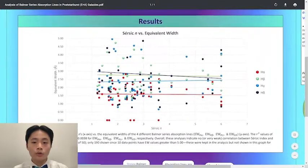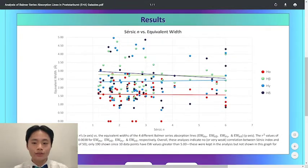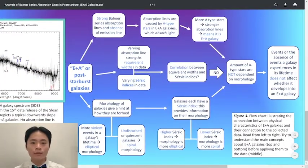To analyze for a trend between the collected data, several Sersic index versus equivalent width graphs were created. This result is kind of puzzling at first glance, so I made a flowchart to guide us through. Absorption lines are caused by A-type stars in E+A, which absorb light.